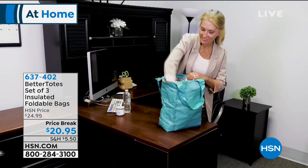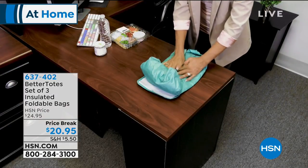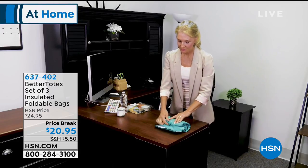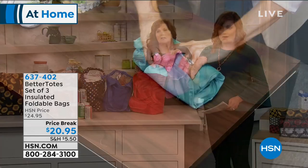You could, because you're getting three, keep one in the house, one in the trunk, and one in your husband's car if it's little league. If your kids partake in any kind of outdoor activities, this would be fantastic. There you can see how foldable and packable they are, they just roll up lightweight.